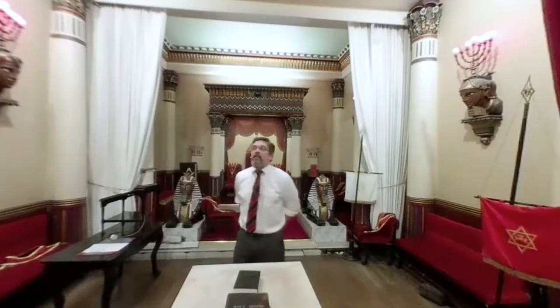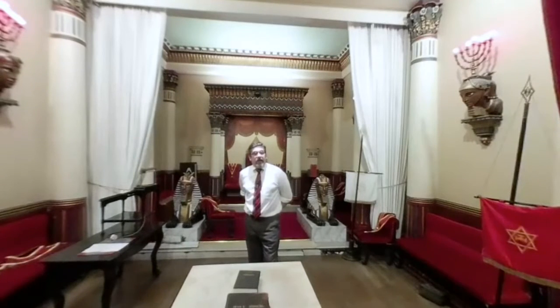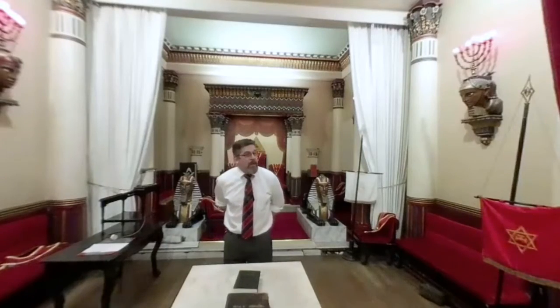As this room opened, it became one of the feature points of the building, and it is rented to a body known as the Grand Royal Arch Chapter, which members of Masonry are entitled to join after 1 year's membership. The third room that opened here at Freemasons Hall was this, which is the Knights Templars Chapel.